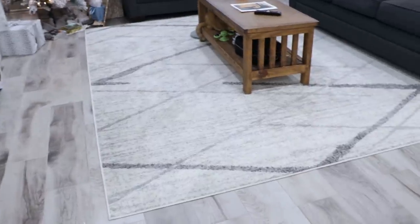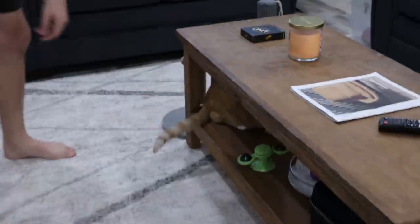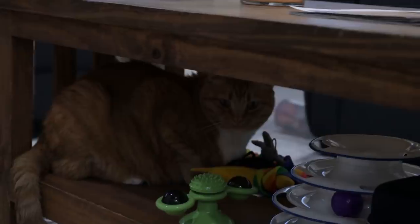I want to show the rug. That's my favorite part. On our wedding registry, I listed this rug, not knowing what our house was going to look like. What the heck? What is this right here? Oh, there's a cat under there. That's where I put all their cat toys. Look, she's chilling with all her cat toys.